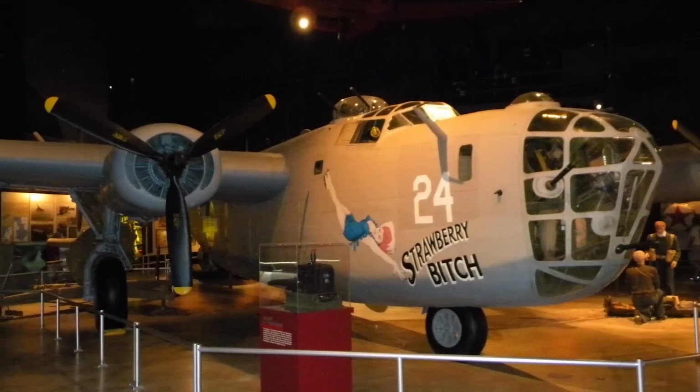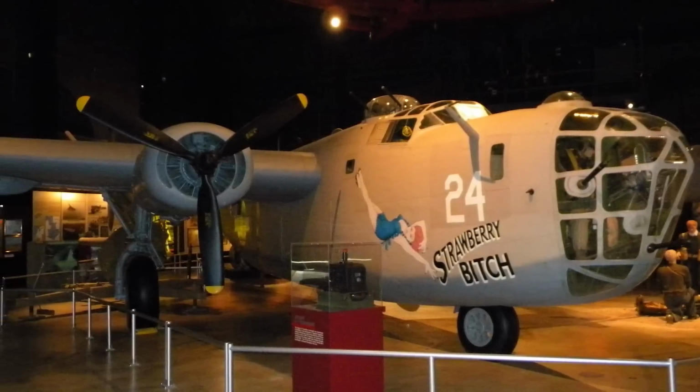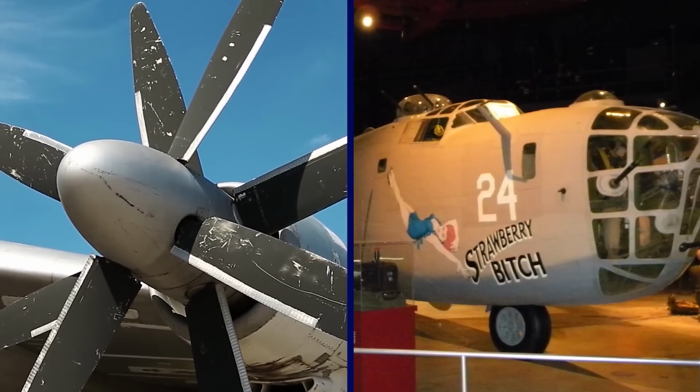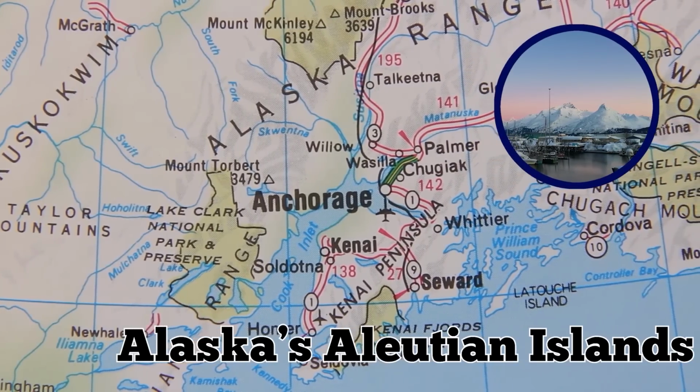But it was rendered obsolete by the war's end, and there are only 13 surviving Liberators today, several of which are either derelict or only partially intact. One of them can be found on Atka Island in Alaska's Aleutian Islands.